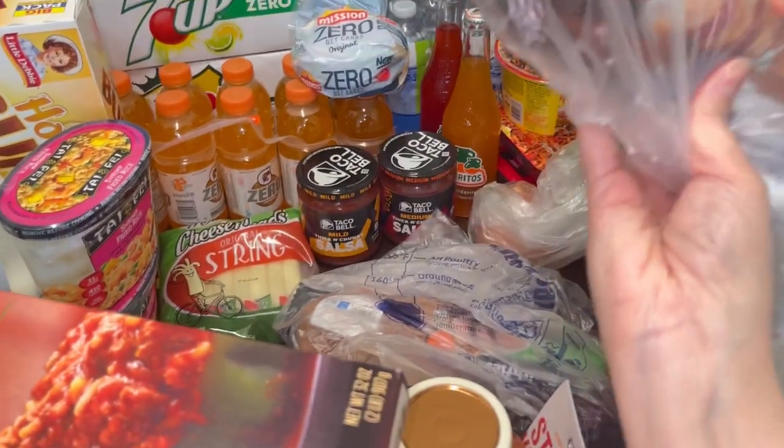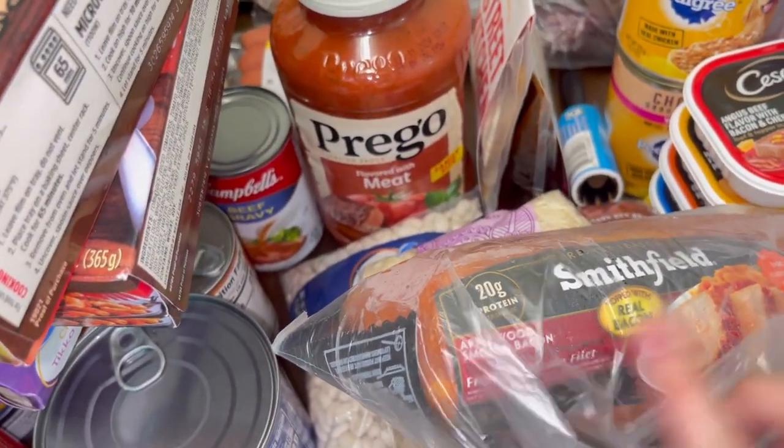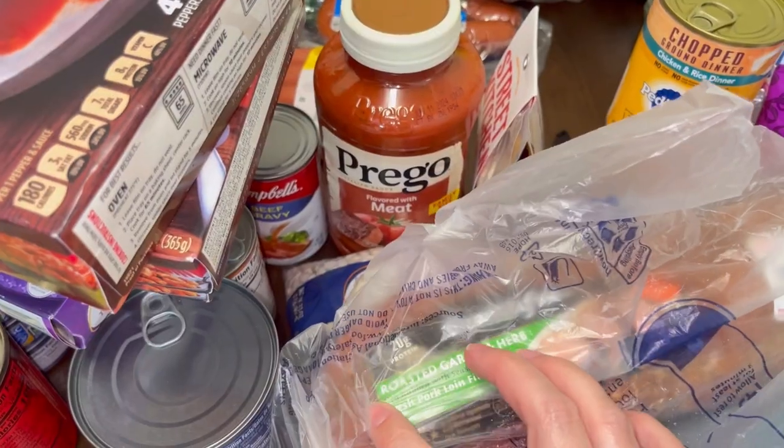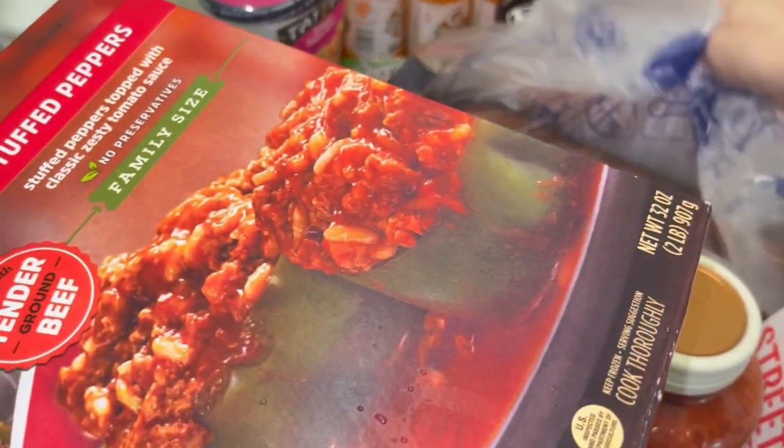But I got two roasts. This is the apple, what is it? I can't read it, y'all. I'm sorry. This is the Applewood Smoked Bacon Roast. So this one's roasted garlic and herb. And we had these before. They're really, really good.